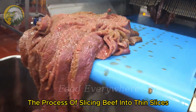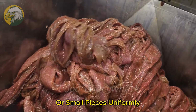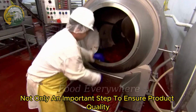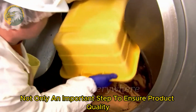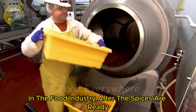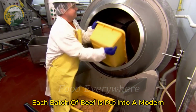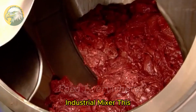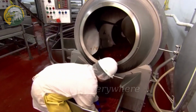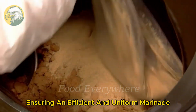The process of slicing beef into thin slices or small pieces uniformly using an automated technological line is not only an important step to ensure product quality, but also a testament to progress and modernity in the food industry. After the spices are ready, each batch of beef is put into a modern industrial mixer. This mixer is specially designed to process large amounts of beef at once, ensuring an efficient and uniform marinade.